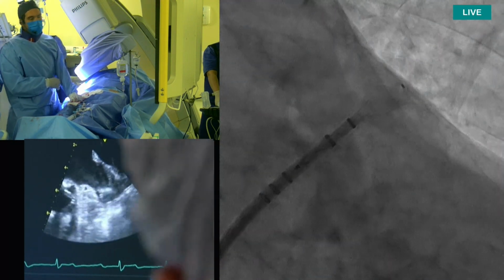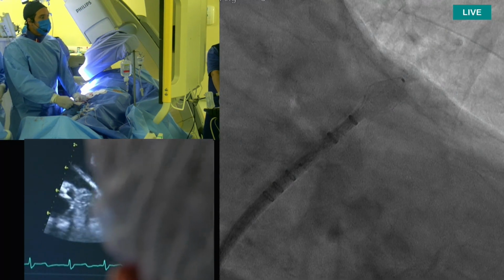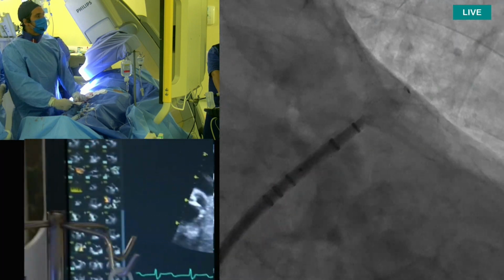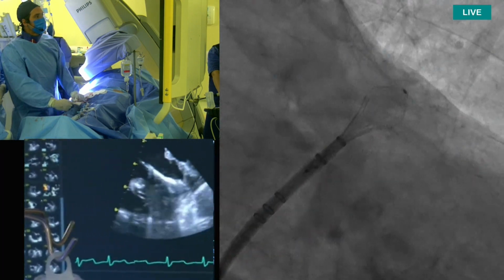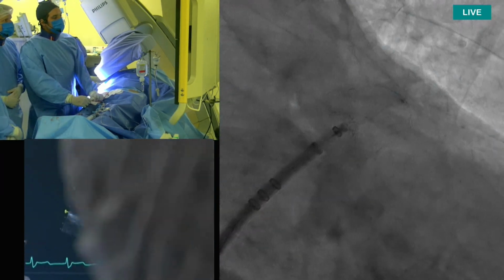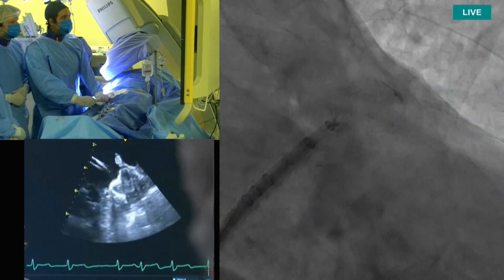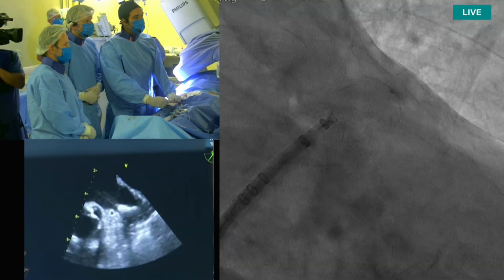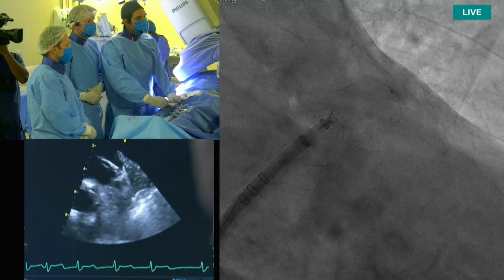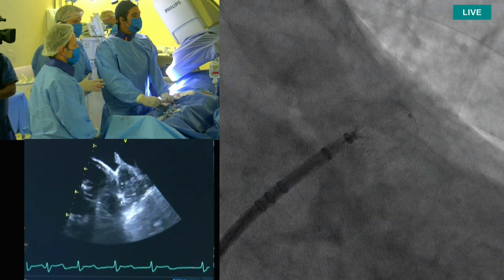All right. Okay, that's perfect. So what I'm gonna do now, I'm gonna keep my right hand with the knob still, and I'm gonna push more than pull. Yeah, that's it. Yeah, that's what we expected. That's what I anticipated the device would do. The image on the echo looks very good for us. We have less than a third of the device outside the ostium, so it looks very comfortable here. So that was very well done.